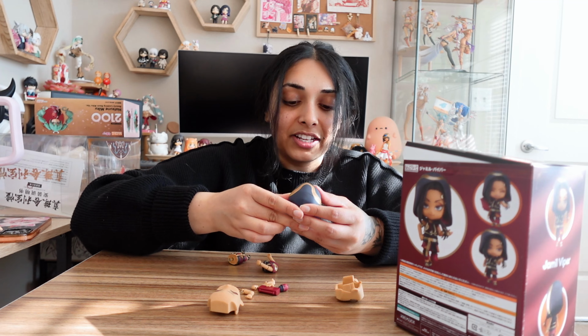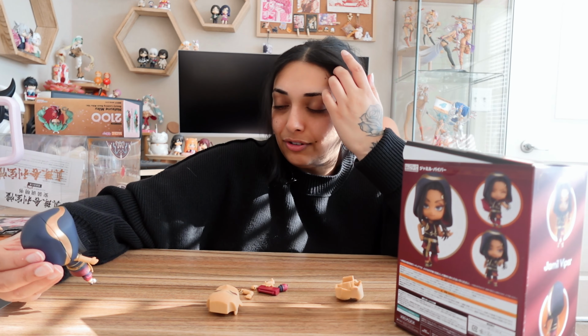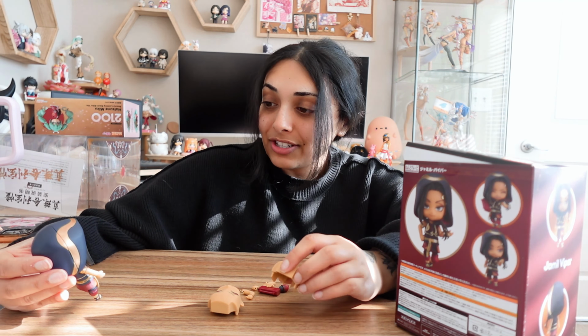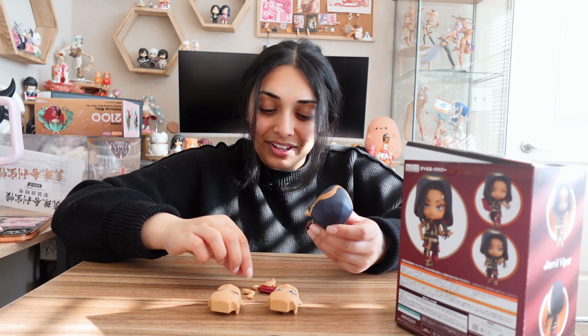Makes his face a little difficult to assemble. Honestly, I think he's pretty good looking. Even though the Nendoroid is a bit difficult to assemble, I really like his neutral skin tone. I love the eyeshadow and the facial expressions. I think they actually captured the way his character looks really, really well. So I'm pretty happy with it.